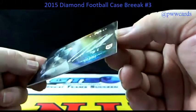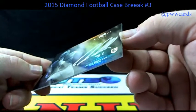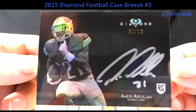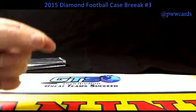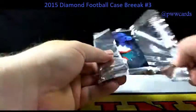And why not? A 7 of 10, Amir Abdullah for the Detroit Lions. Nice. 7 of 10 for the Lions. Woo! This is a smoking hot break right now. Pack number 5. Get some, everybody.